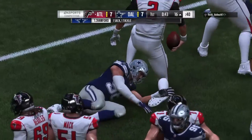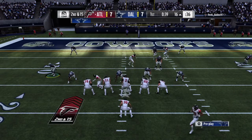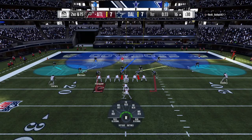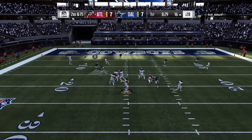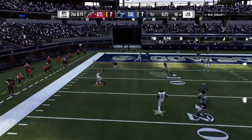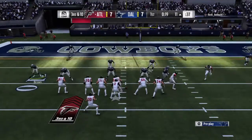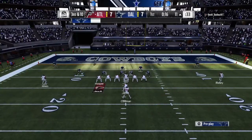And he's going to go down. Sacked right around the 17. Tyrone Crawford in there to get him for a loss of 5. On second down, Ryan. Forced out to his left. And he's going to drop this off to his fullback. And he's brought down just outside of the 10 at the 11. 5 yards on the pickup, and it'll be 3rd and 10.